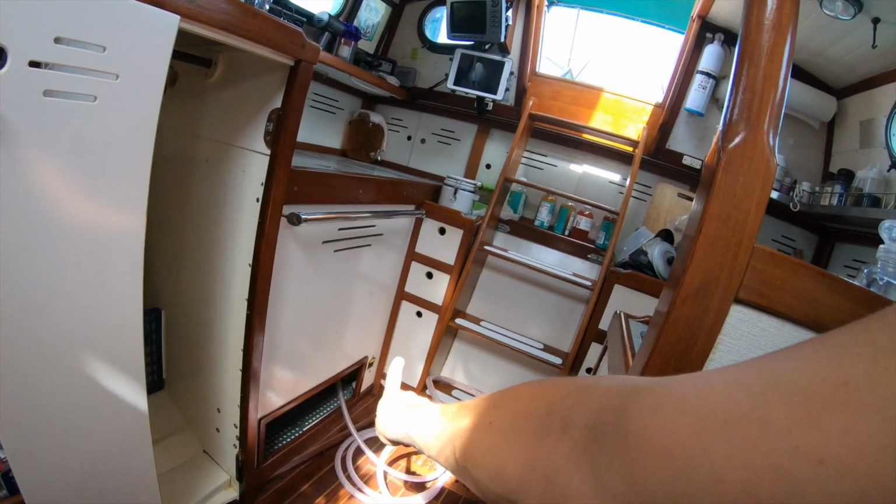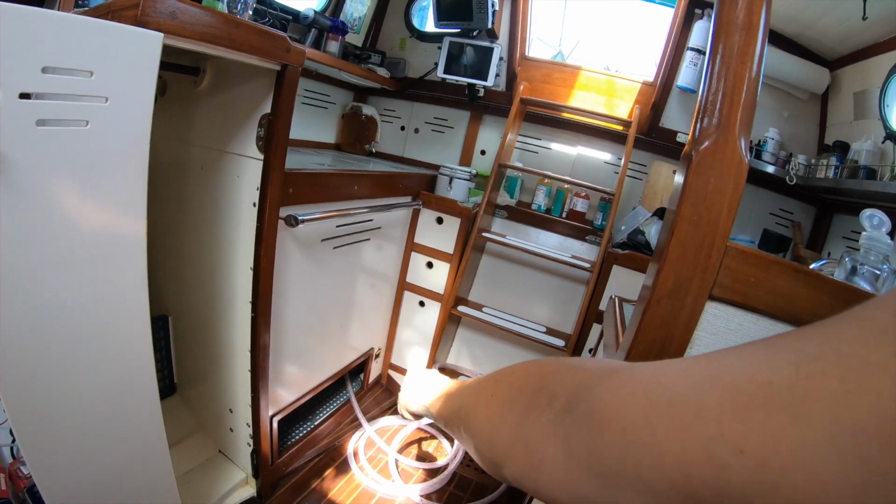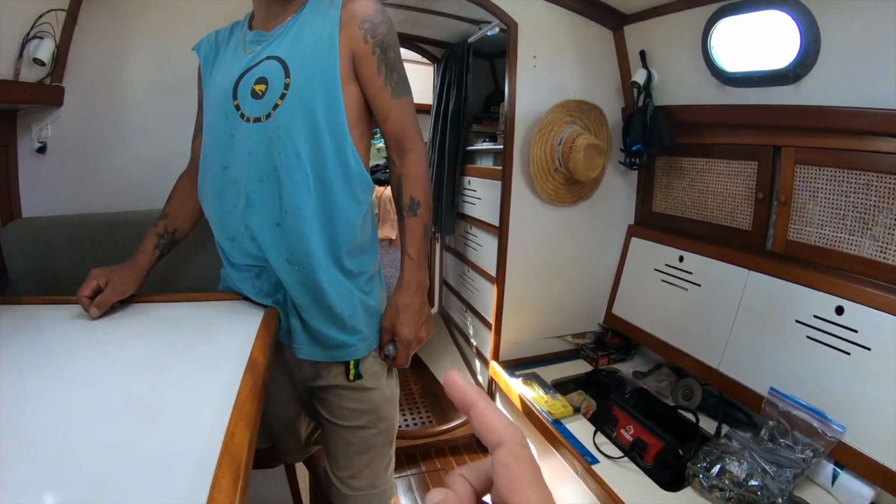I think we've got a plan. Knock on wood. I'm not saying that we have everything we need, because you never know if you have everything you need. But I think we have a plan as to how we're gonna hook it all up, and we're almost there. The through hole for the saltwater intake is behind that little door back there. Yeah, you'll see it. So it runs here along the floor and into the head to the toilet.